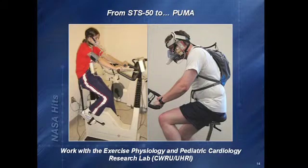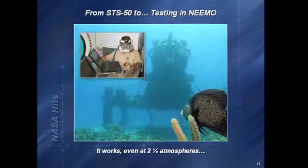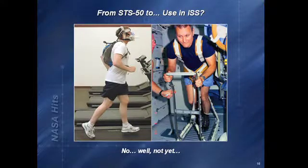We got permission to test it in a pediatric cardiology lab and an exercise physiology lab. All self-contained electronics, with wireless transmission back to any permanent recording device. Fast forward, this continuing through a number of years, we got it tested on Nemo. It worked at 2.5 atmospheres, underneath. Have shown it to several flight surgeons, but have yet to get it on board the space station.